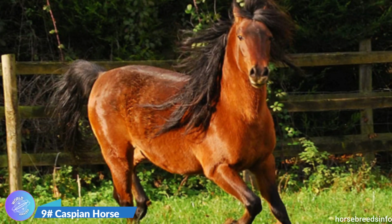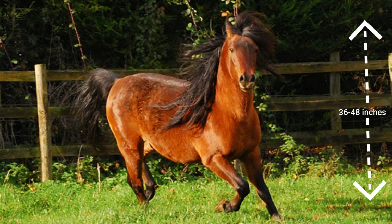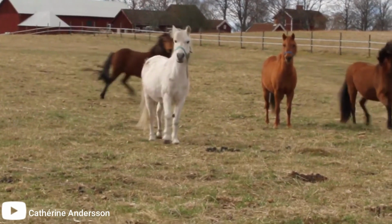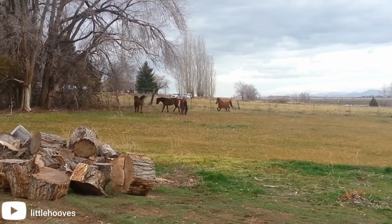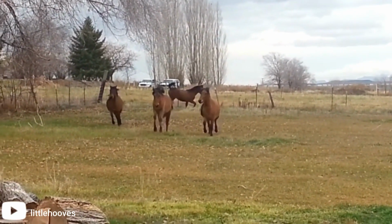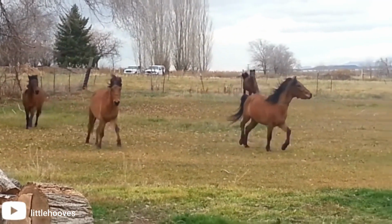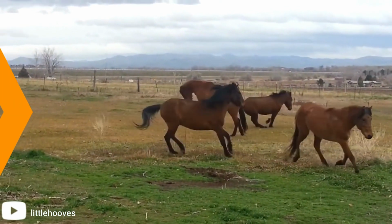9. Caspian horse. Caspian horses typically measure 36 up to 48 inches or 9 up to 12 hands. The Caspian horse is thought to be one of the world's oldest horse breeds. While its exact origins are unknown, its beginnings date back more than 3,000 years, and there is evidence that these horses were shown in Persian art and inscriptions from that era.